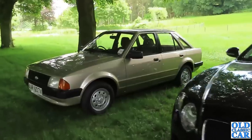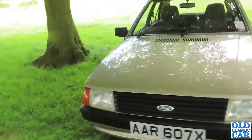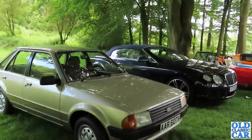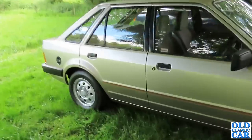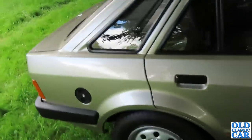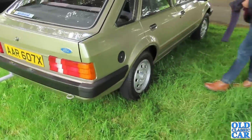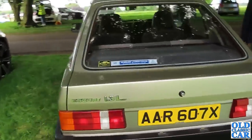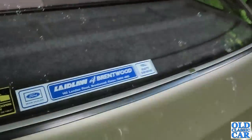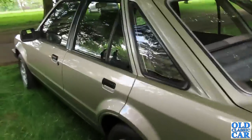X-reg Escort, 5-door. Looks like a very clean car, hiding away under the trees here. Hope there's not too much sap coming down. Don't see too many of these without the arches full of rot back in the day, and rotting away around the filler cap. Sills used to disintegrate, the battery tray used to rot on these, I seem to remember. So any good solid survivors of these are probably pretty thin on the ground now.